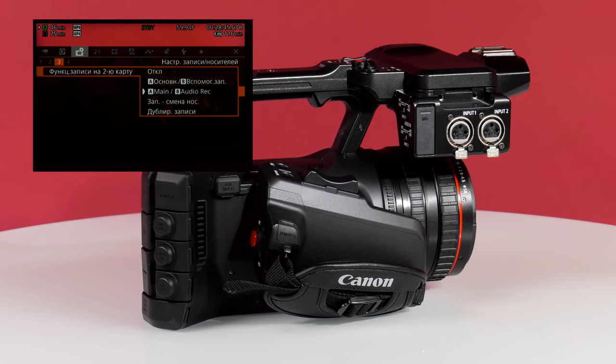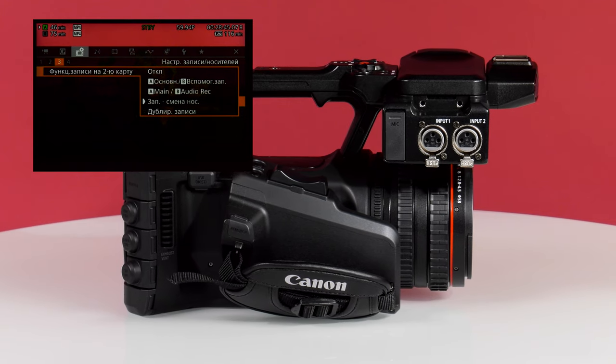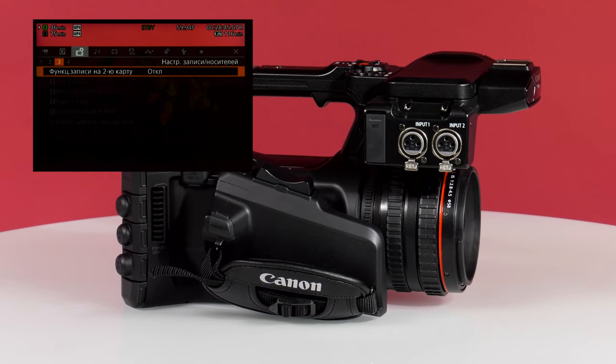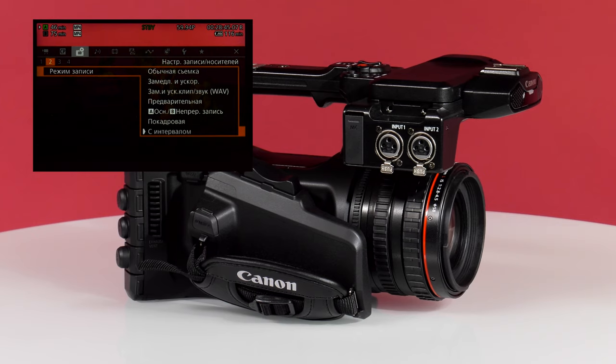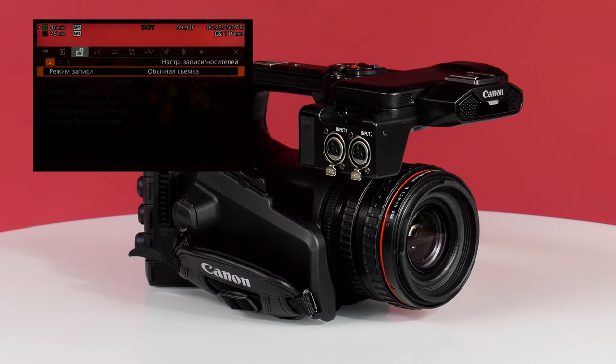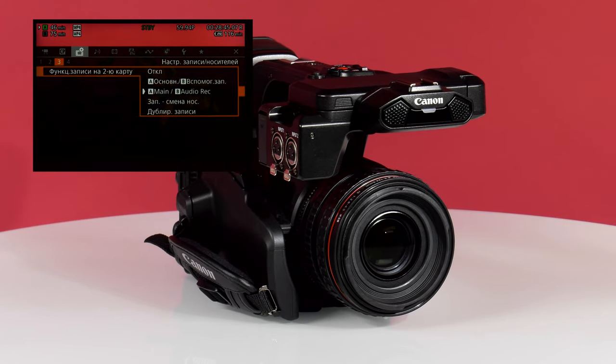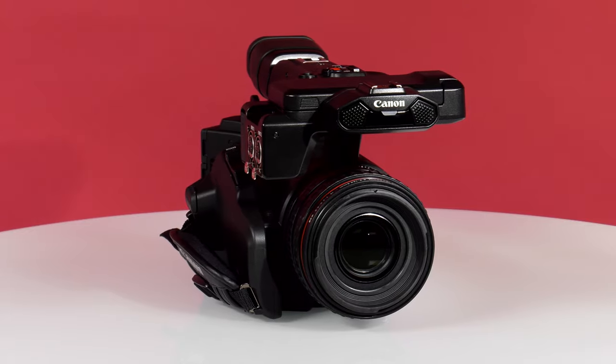The user has various options for recording on memory cards, for example, continuous sequential recording or simultaneous recording using different codecs. Special recording modes, such as slow motion, frame recording or interval recording, are available.